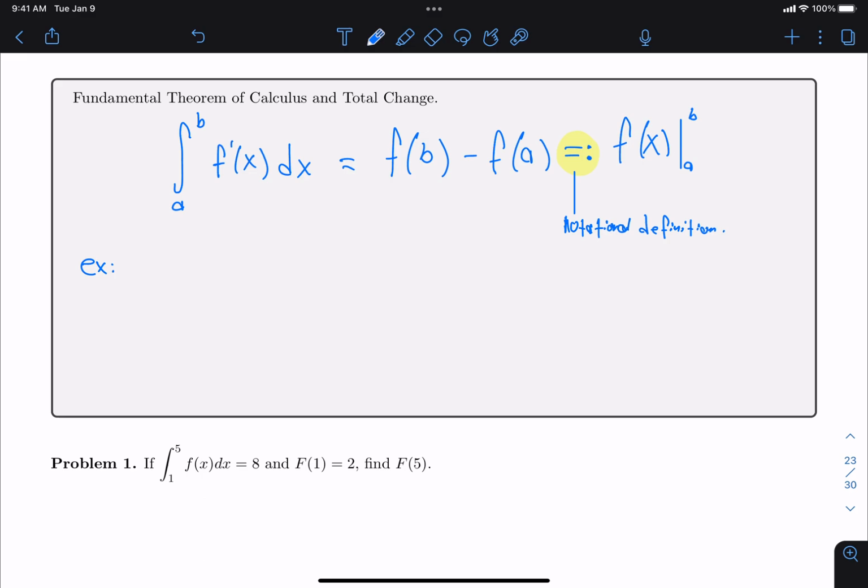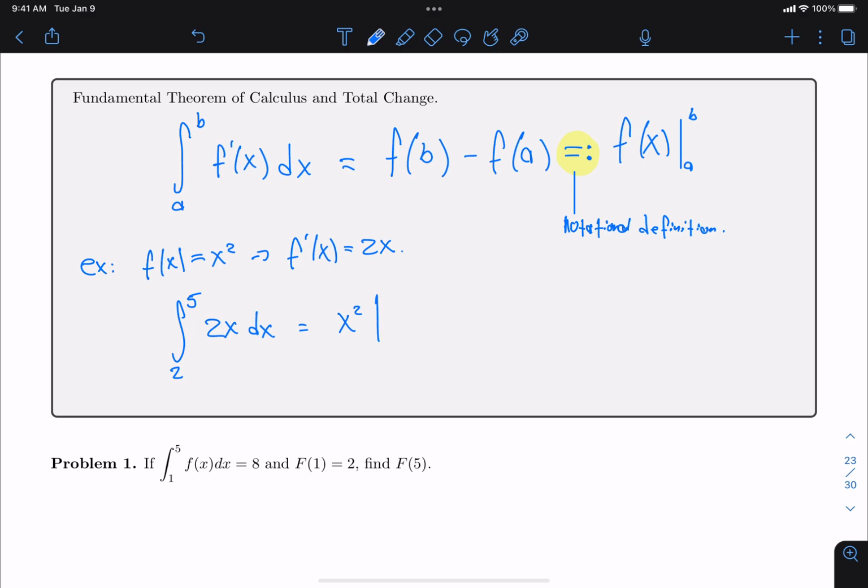So for example, all through this class, I think everyone would feel comfortable with the function f of x equals x squared. Its derivative is f prime of x equals 2x. So what is this saying? This is saying that you can find the integral from, say, 2 to 5 of 2x dx. Okay, the area under the function 2x from 2 to 5 is given by x squared, where we plug in b and a, which in this case are 5 and 2. And that would be 25 minus 4, which would be 21.